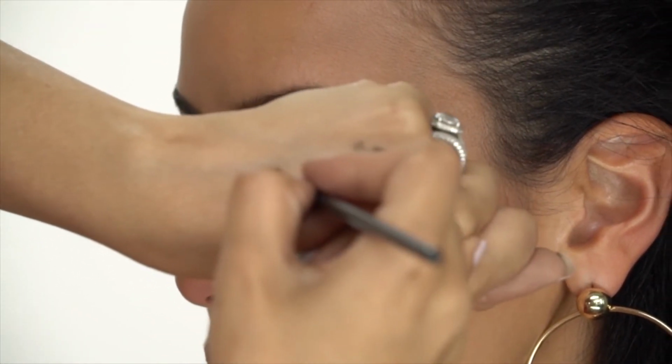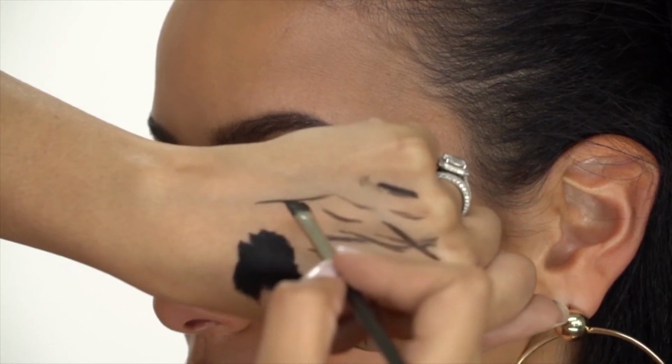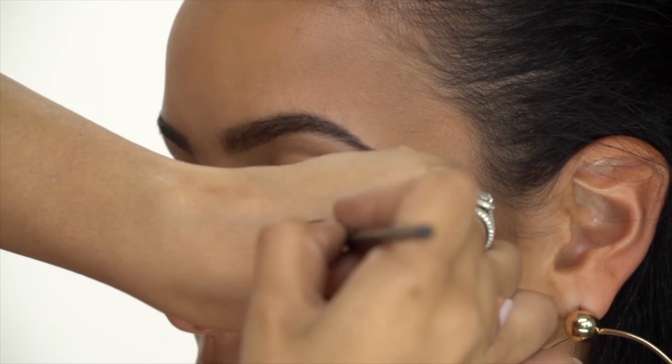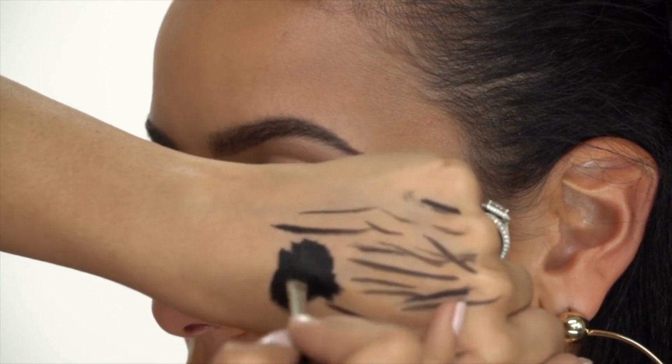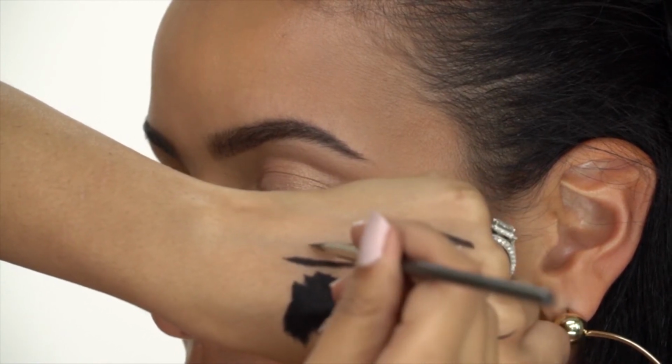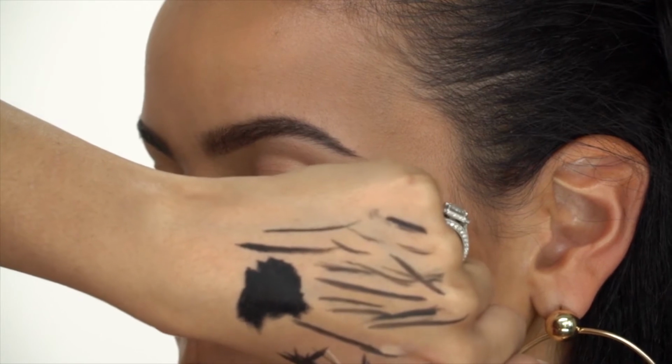When you create your wing, don't press hard on your brush. Let your brush do the work. If you press hard, this is what happens. You get that fatty line and it disturbs everything. As long as you let the bristles of the brush handle the stroke, you'll be okay.